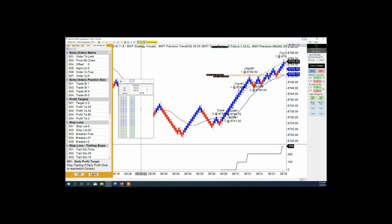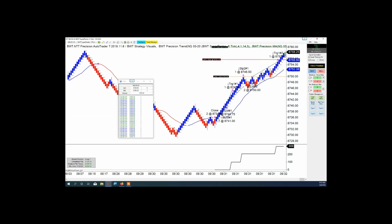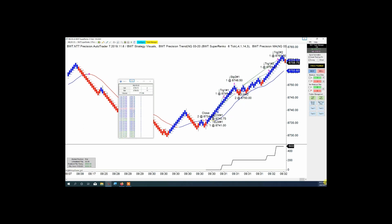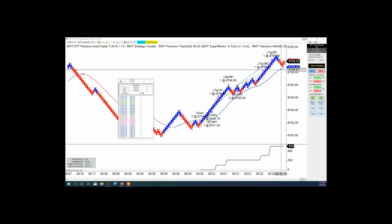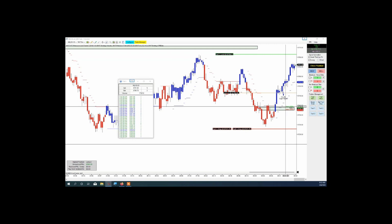Okay, so now it's going to trail here. Trailing. And just like that, it's done. So the benefit of trading with the auto trader is that those are the kind of moves that manually would just be next to impossible to catch. So what a great start for the morning, just 2 minutes into the day. So let's now focus on this chart.